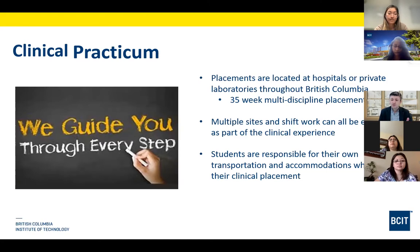So we get all sorts of students coming in from the interior, the island, and lower mainland, applying for this program. And often when they do their clinical, they either go back to the regions they applied from, or sometimes they like to move around to get a new experience. But that's basically how it works.